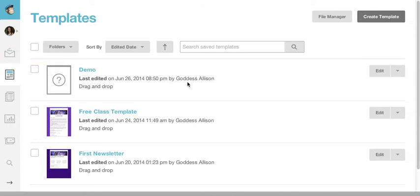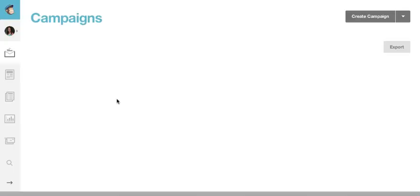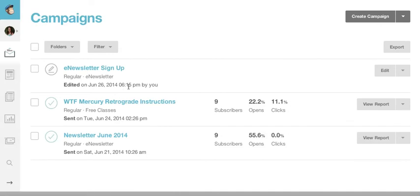So now we got our templates. We pretend. So this was my free class template and my newsletter template. So when you're creating a campaign, you can save it as a template if you want. So we're going to create campaign. Now we got our template up and rocking with our brand, and we can make an email to send out to our list, right?